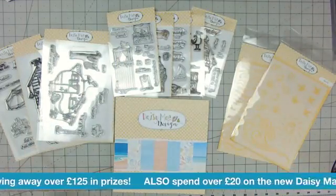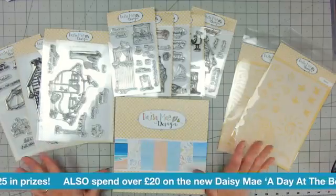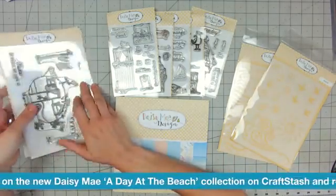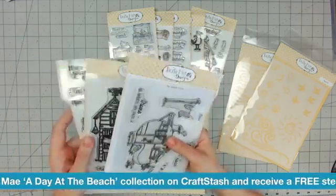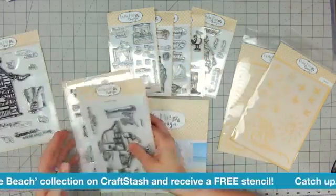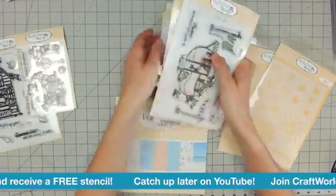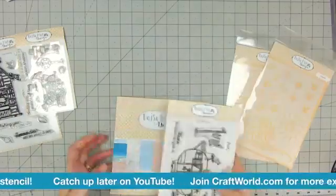Okay, so I think we need to get on with a demonstration straight away. What I want to do first of all is just stamp a couple of these for you, just to show you the quality. Let's stamp that one, let's stamp that one, because the others I'll be doing in my demonstrations mostly.